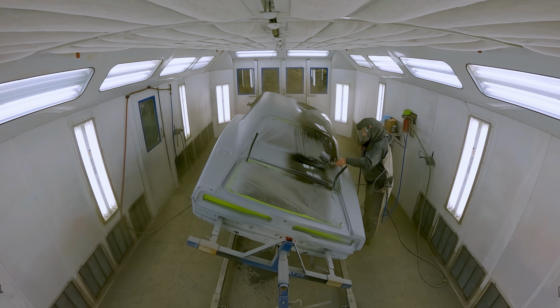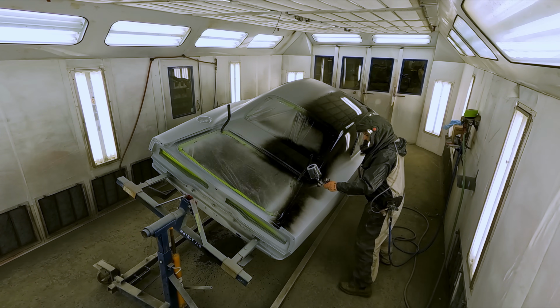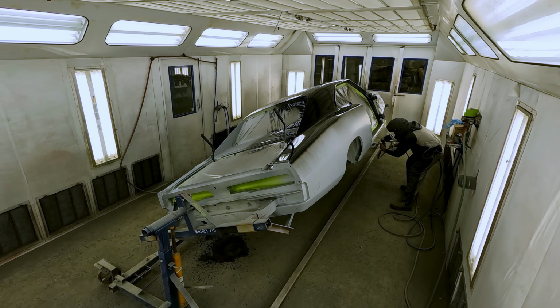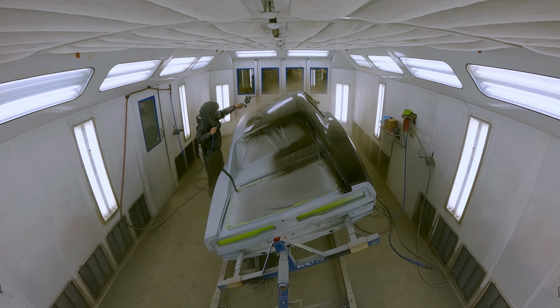Do you have a particular pattern or style that you like to do as you lay down the color? Not on a solid color. I do not. So is it fair to say you just start at the bottom of the rocker and then jump over to the other side and then maybe to the back? Do you have a rhythm? It depends. A lot of times I'll start at the top of the roof and work my way down to the bottom of the rocker and then go to the other side of the car and repeat the same steps.